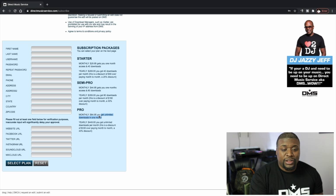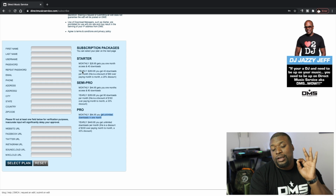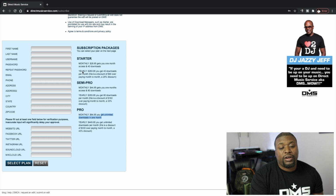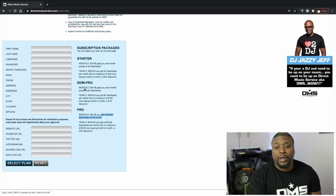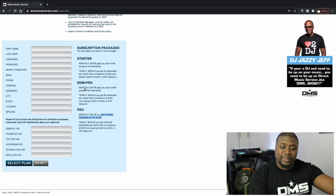They also have yearly charges. If you just want to pay it off for the year, you can do that as well and then gain all your access. I just want to make sure that I'm clear here. When you do the yearly for a starter or a semi-pro, you still only get the downloads per month. So if you do the starter, you still only get 40 a month, but you're getting it every single month.